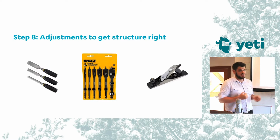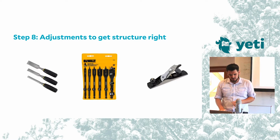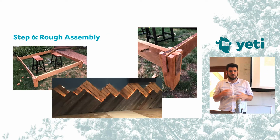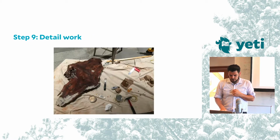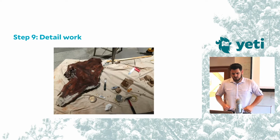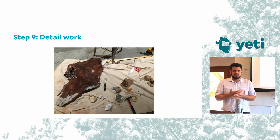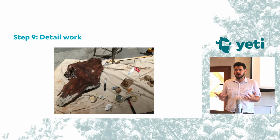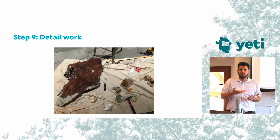I also have chisels on here. There's just a lot of chiseling, especially with these joints. I had to do a ton of chiseling in there to make sure everything fit appropriately. And then there's getting into some of the details. A lot of times, again with reclaimed wood, you have a piece that might need a little bit of repairing. So there's resins and putties and all kinds of stuff that you can put in there.